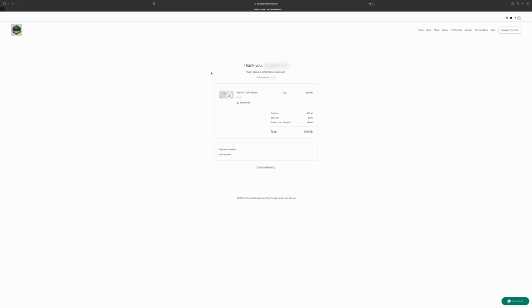Now that we have successfully purchased the route, we can see our webpage receipt here. It says that we will receive a confirmation email soon, and we now have an order number. Here on this website receipt, there is a download icon. We don't have to wait for our email.